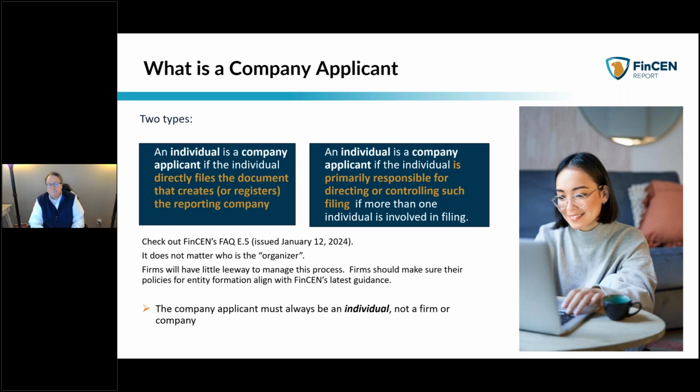So at a law firm, if a paralegal is the one who directly files with the Secretary of State, it would be that paralegal individually who is the company applicant, not the law firm as an entity. If the paralegal picks up the phone and calls a corporate service provider and an employee of that corporate service provider directly files the document, it is that individual at the corporate service provider who is the company applicant, not the paralegal who gave the order.